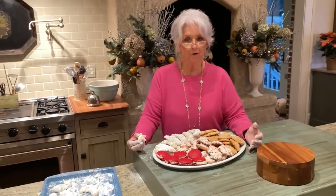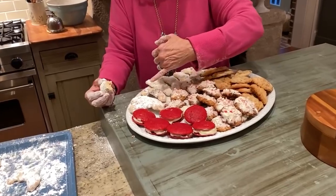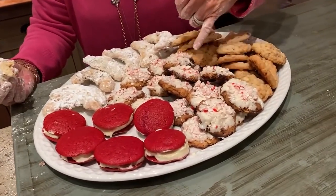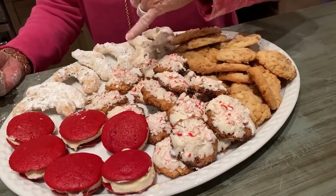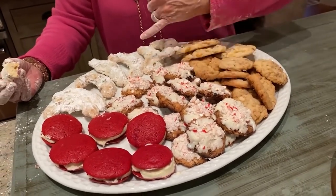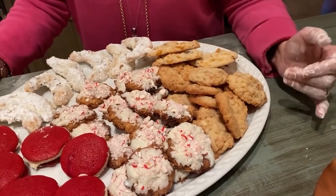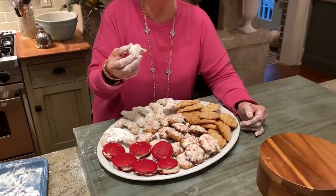Look at this beautiful tray of cookies. We got Cousin Johnny's whoopie pies. We've got Grandma Paul's sand tart. We've got Mima's kitchen sink cookies, which are good without that chocolate on them too. So you can fix them 2 different ways. And these are those wonderful cornflake cookies that are right there on the top of my list.